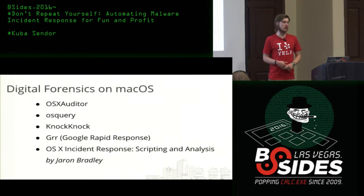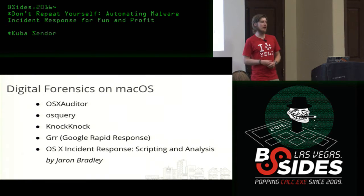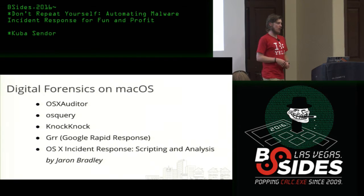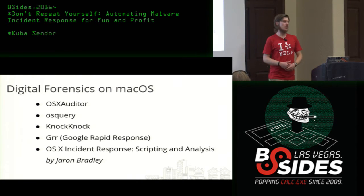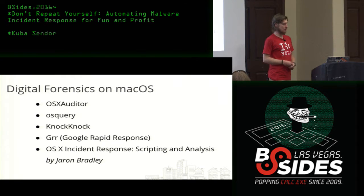There is osquery, which is also an open source project, open sourced by Facebook. It allows you to query different system properties like you would query a SQL database. KnockKnock is also a quite useful tool that lets you figure out which processes are running on your macOS machines. This may give you more insights into whether there are known processes, like system processes, or something that was actually installed by the user, potentially packaged with malware.